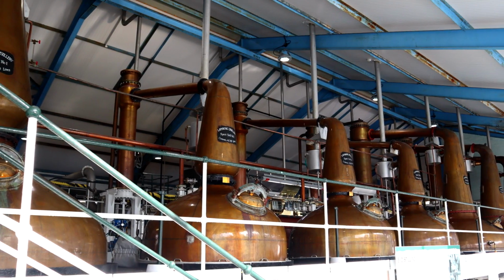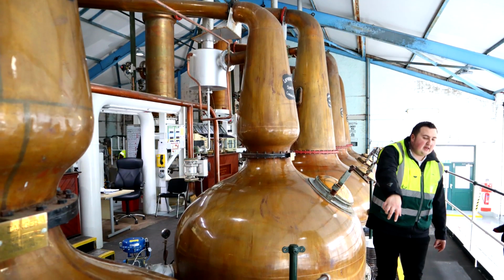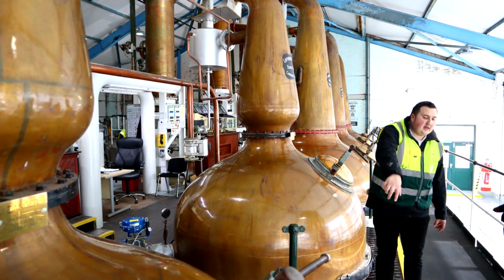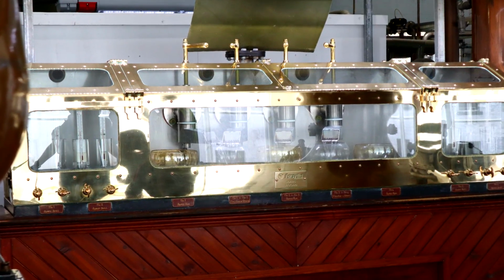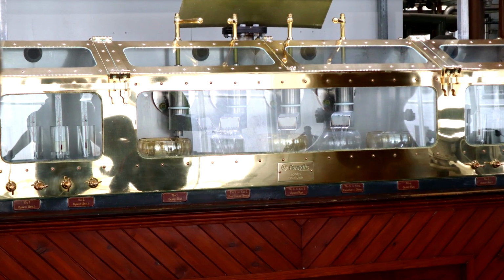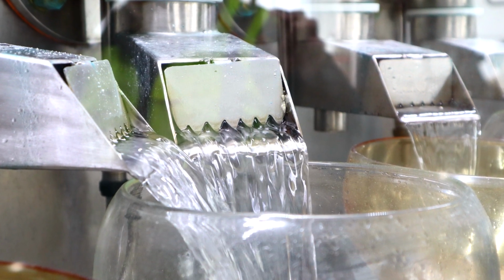Laphroaig operate an interesting combination of 3 wash stills and 4 spirit stills. The wash stills are considerably larger and have tall tapered necks, whereas the spirit stills vary slightly but all have a narrow aperture leading to a bulbous neck. All stills have inclined lion arms helping to induce reflux, and all of them feed into shell and tube condensers.